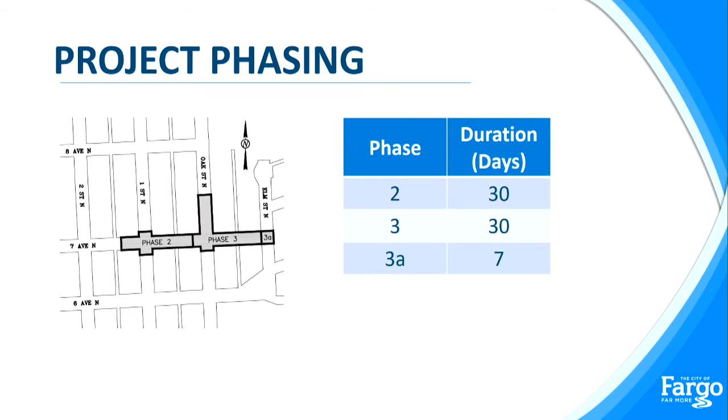On the eastern side of the project, phase 2, the contractor will have about 30 days to do that, and that phase goes from the mid-block between 2nd Street and 1st Street up to Oak Street, not including the intersection of Oak Street. And then phase 3 is the intersection of Oak Street going east over to Elm Street. The contractor will have 30 days to do that. And then there's just a small amount of work in the intersection of Elm Street, so they will be constrained to 7 days for that work.